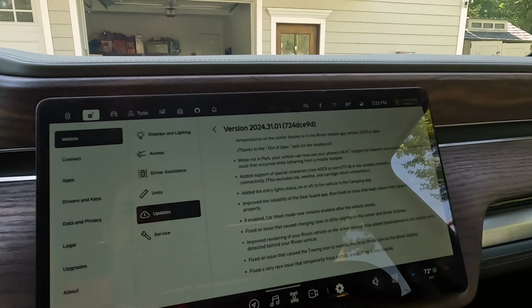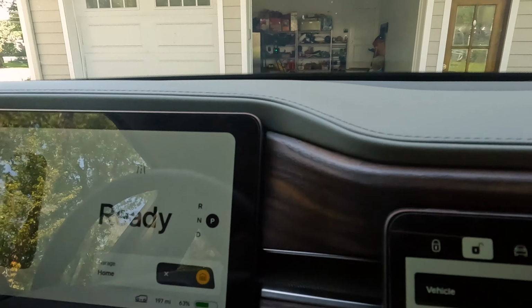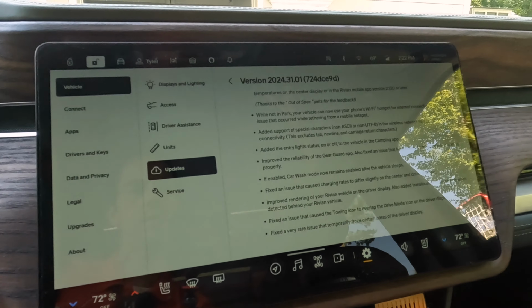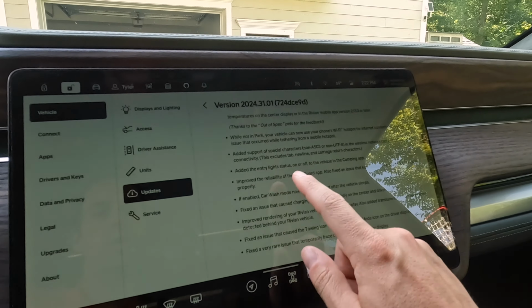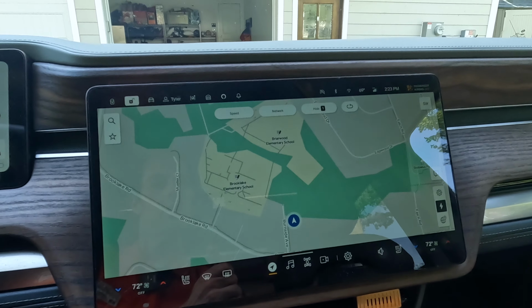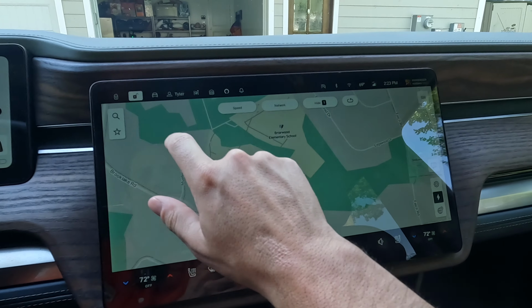Improved rendering here for the driver display of your vehicle, you see over here. And a couple of other little bug fixes and stuff. All right, so let's actually go through the key highlights and new features here. Starting off with our navigation improvements.